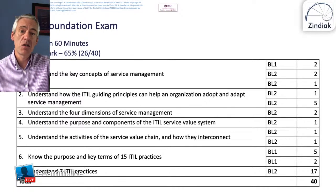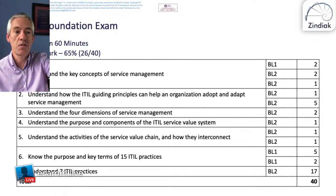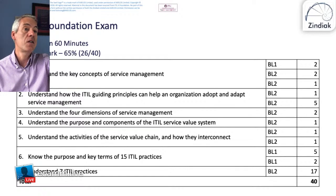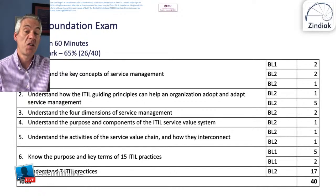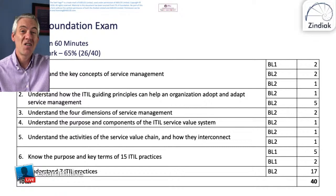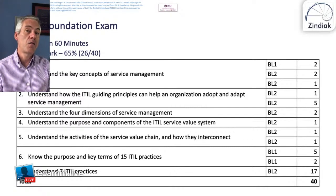And you'll get a breakdown as well. So rather than just getting you got 35 out of 40, you will get a breakdown along these lines. For each of those 1, 2, 3 to 7, you'll get a mark. For instance, for number 3, understand the 4 dimensions of service management, you can see there are 2 marks. If you got 1 question right, 1 question wrong, you'd obviously get 50%. So it gives you some sort of idea of how you've done. But obviously the thing you'll be most worried about is have I passed.